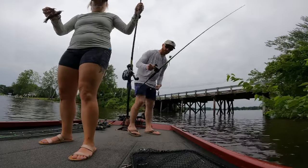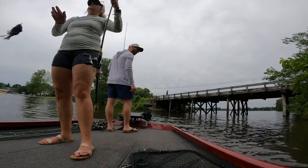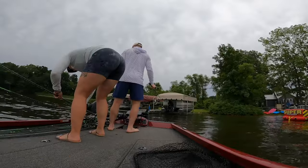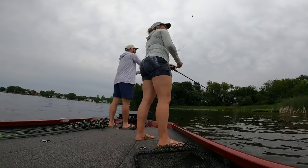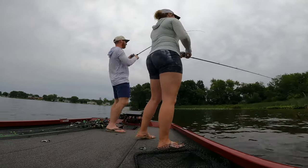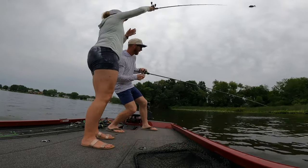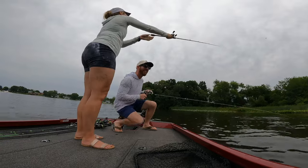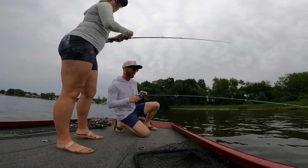That's what you want to be throwing right there. That's where the bass are hiding. Sometimes you get caught in the trees, though. That's the trade-off to hitting the good spots. Nice. Woo! Oh, big hop. Going over here. All right. Fishing! Oh, net. I think so.